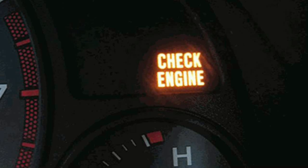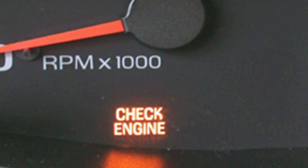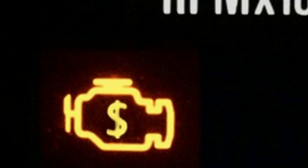Take it to the house of Mufflers and Brakes. Take it to the house. We'll fix it right. We do whatever it takes. Take it to the house.